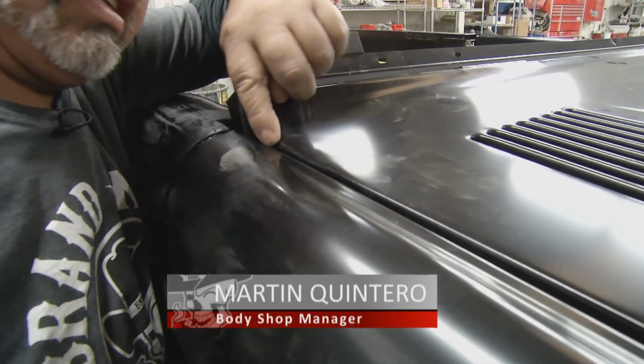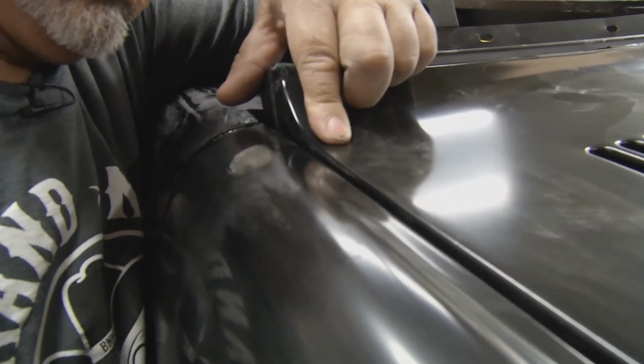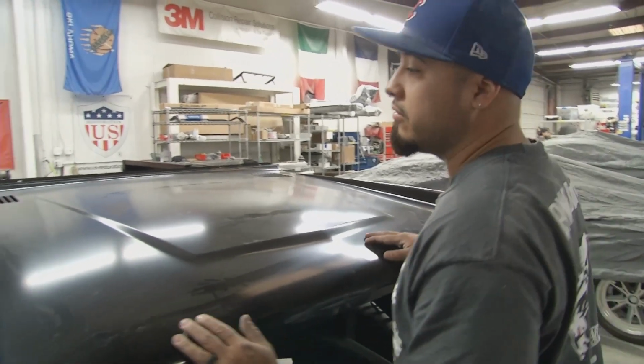Wait, you see this gap in here? Yeah. It looks the same on the other side? Yeah, that's real close. Yeah?